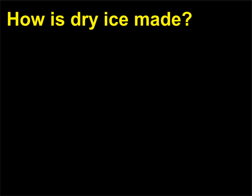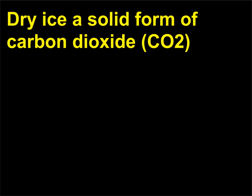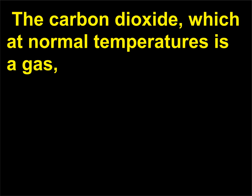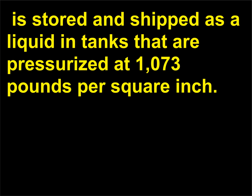How is dry ice made? Dry ice is a solid form of carbon dioxide, CO2, used primarily to refrigerate perishables that are being transported from one location to another. The carbon dioxide, which at normal temperatures is a gas, is stored and shipped as a liquid in tanks that are pressurized at 1,073 pounds per square inch.